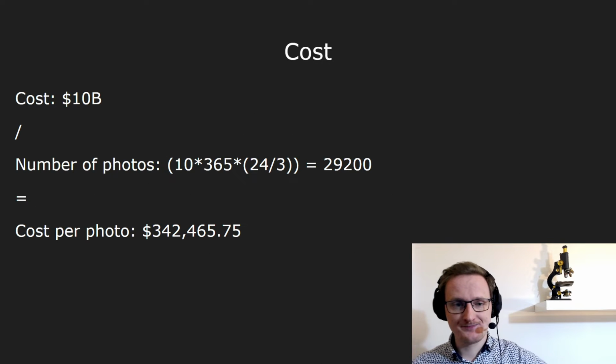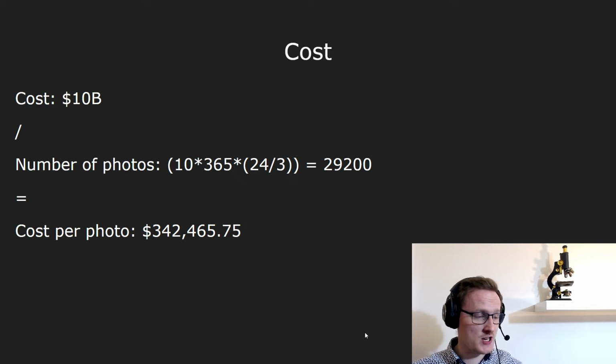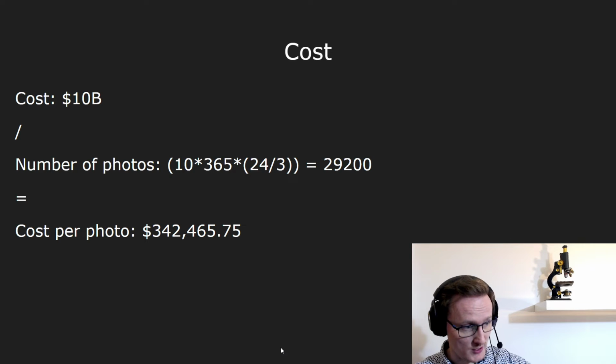So, cost: 10 billion. Number of photos, well, every 3 hours out of every 24, times 10 years, 365 days, 29,200 photos, which gives the cost I gave before, $342,465. It's expensive.